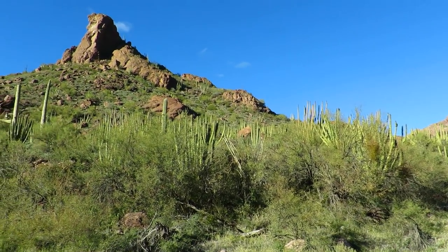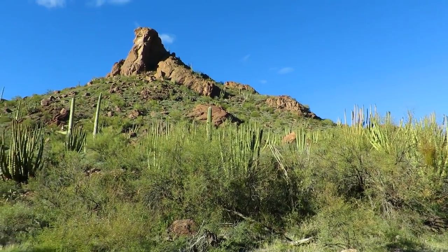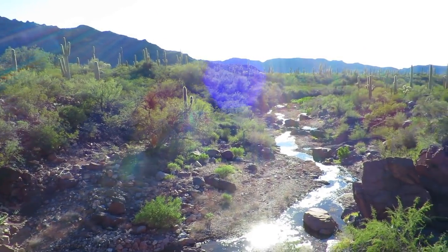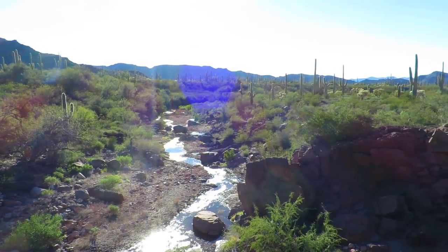So this isn't something you're going to see all that often, which is the creek running quite full. It's been raining pretty good the last 2 days, so there's a lot of water still coming down out of the mountains, but yeah, it's really beautiful seeing this pristine stream here.